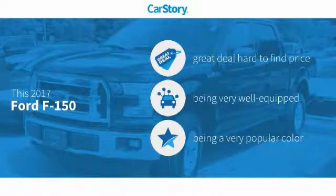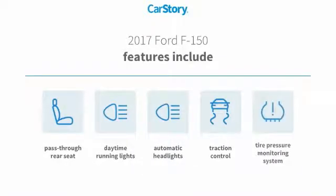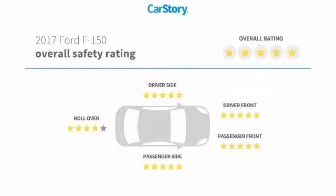This vehicle is a great deal that is hard to find at this price. Loaded with features. Features also include traction control, daytime running lights, pass-through rear seat, tire pressure monitoring system, and has been listed as an IIHS top safety pick with these ratings.